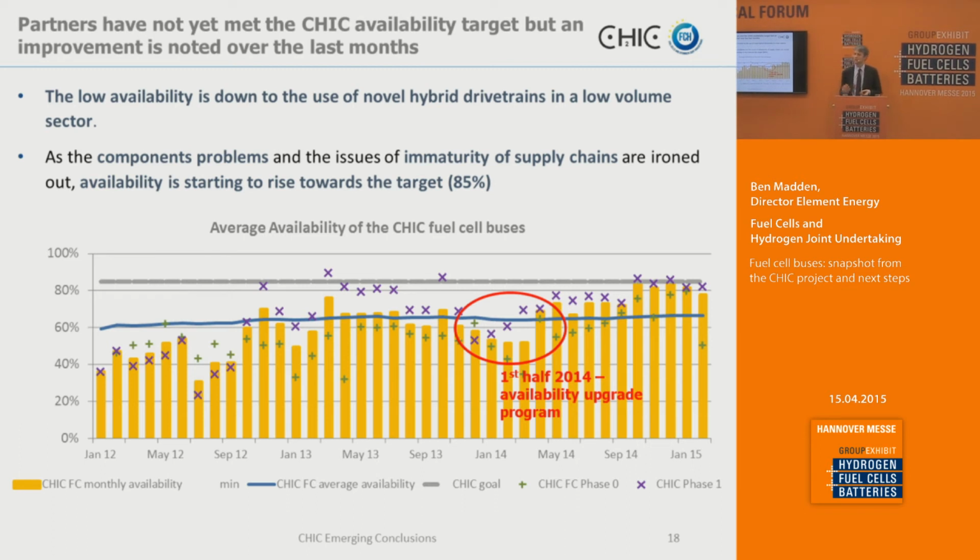So it's a really encouraging result, and actually might be turning what started out as a negative story into a really positive one, where we started with a poor reliability at the start of the project and disappointing results, but probably consistent with the technology readiness level for a technology that was being deployed in this form for the first time. Improving through time through a combination of learning and then improvements in components to the point that we're now hitting 85%, which is the project target, and the operators expect that level to be achieved for the remaining 18 months of the project.